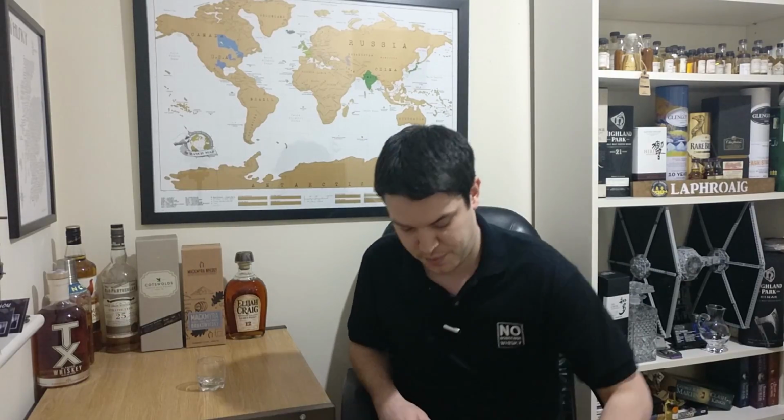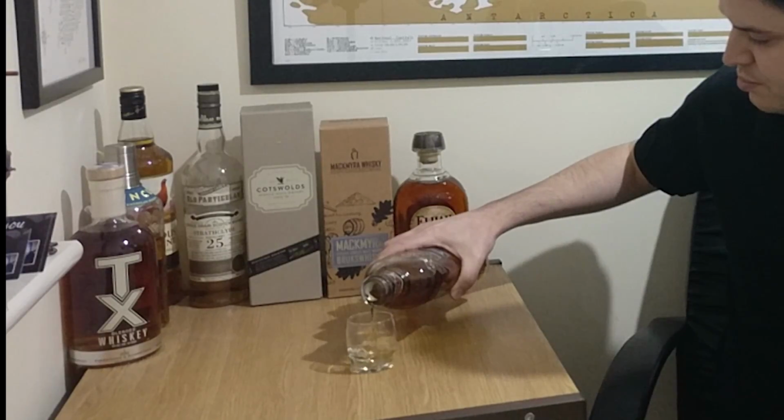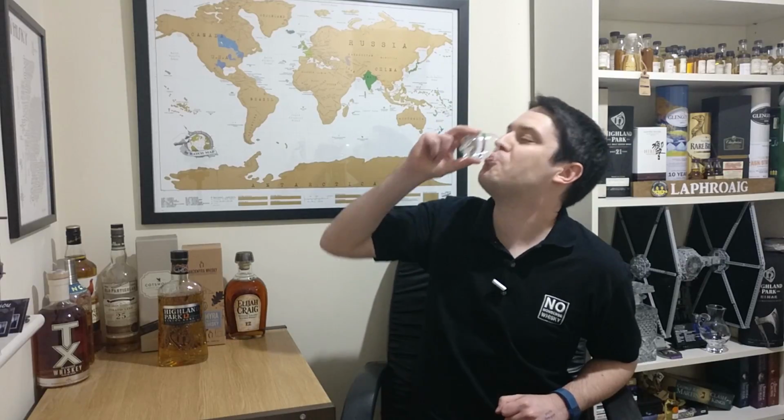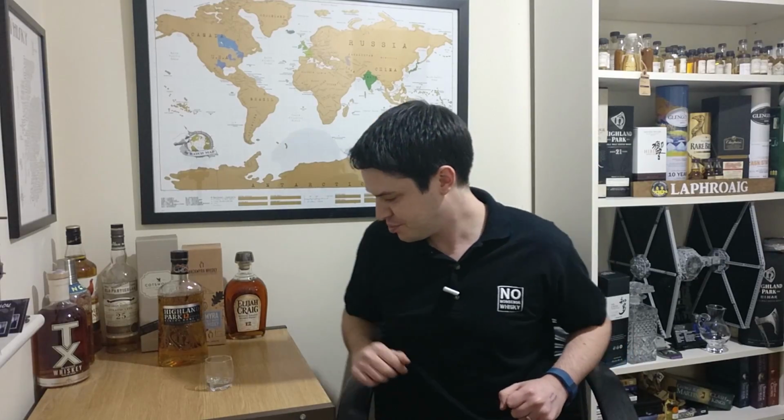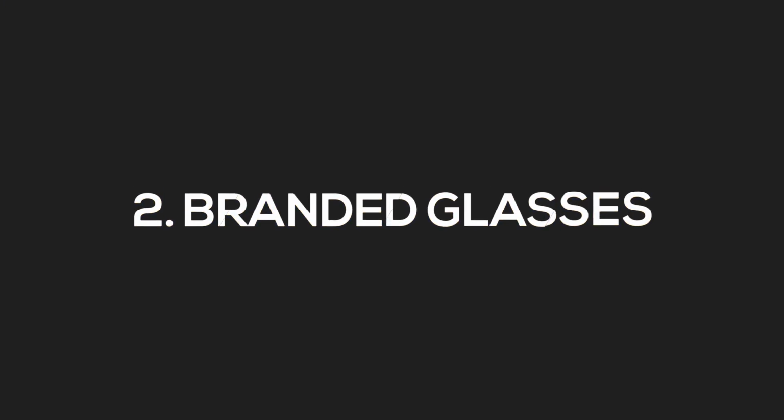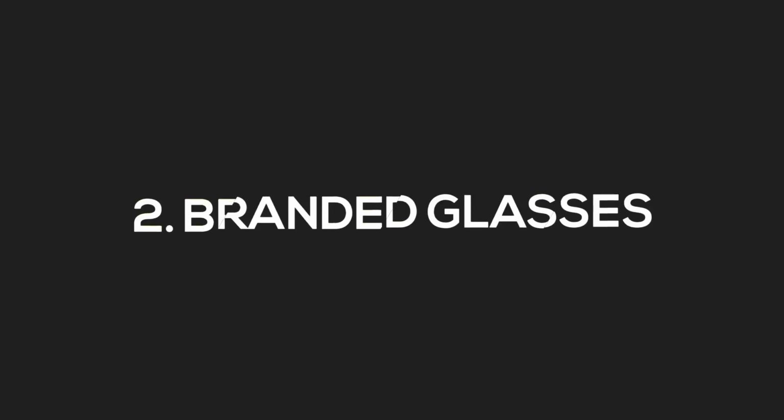What we're going to put in this thing today? Well, let's go for something that I consider a bit of a bar setter, and that's the Highland Park 12 year. Let's pour it in. Slàinte. Woo! Bad idea, bad idea.